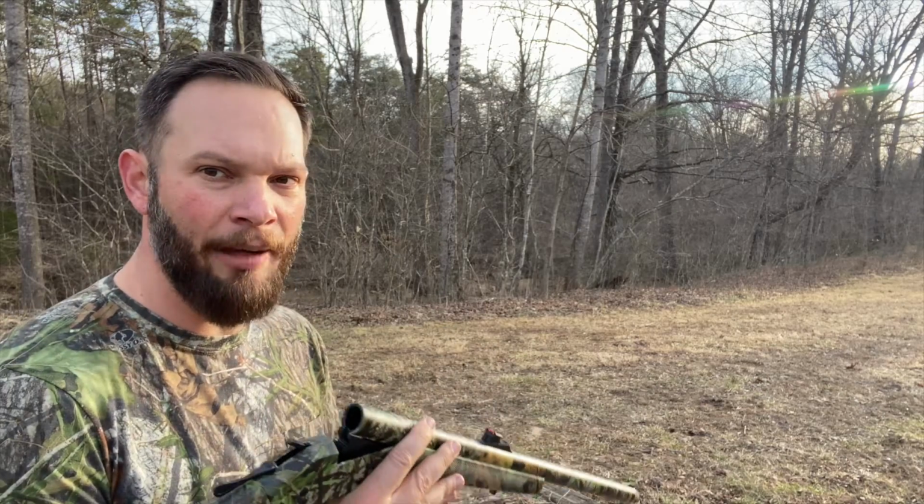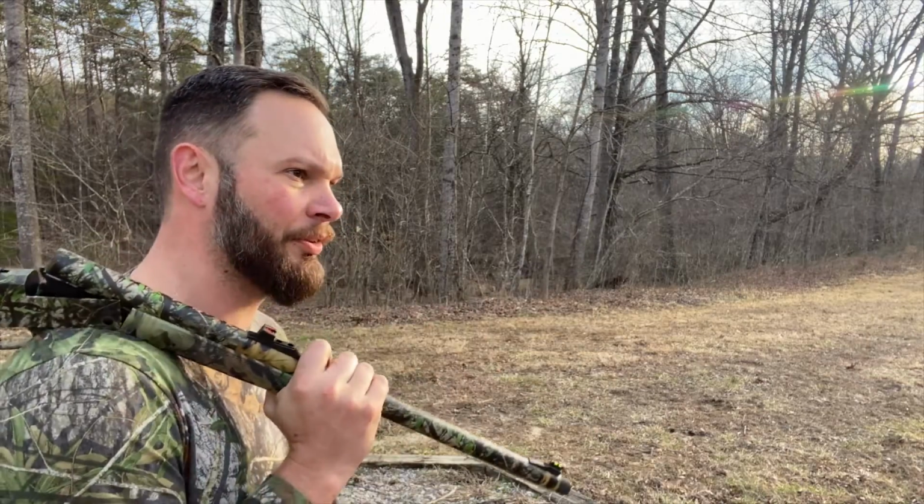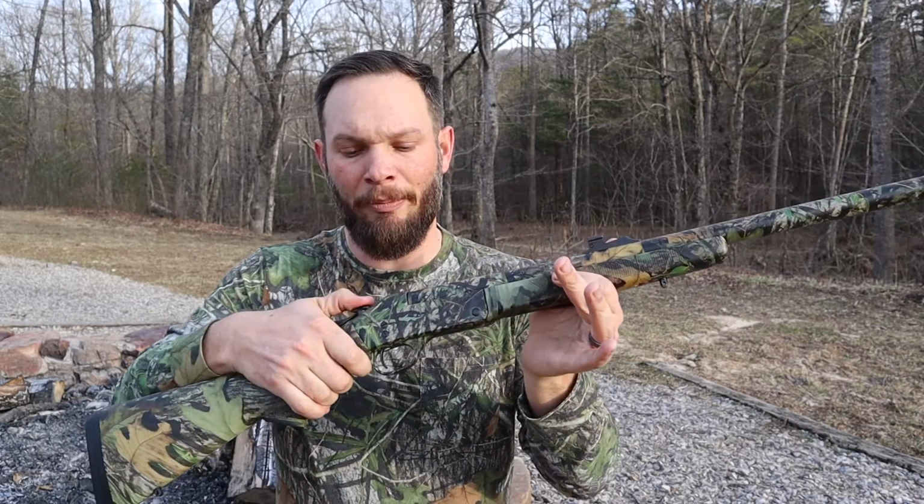Another safety feature of a break action is action open. You know, when I'm crossing a fence, when I'm crossing a creek, when I'm handing the gun to somebody else, or when I'm just walking through the woods, when you've got the break action open, it's just automatically safe. Another aspect of safety when it comes to single action is the rebounding hammer.